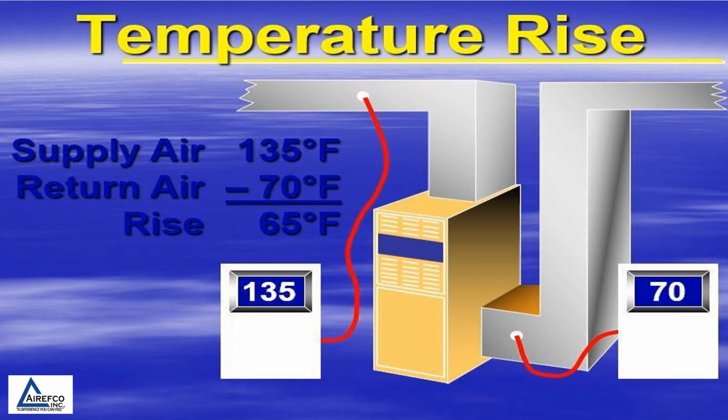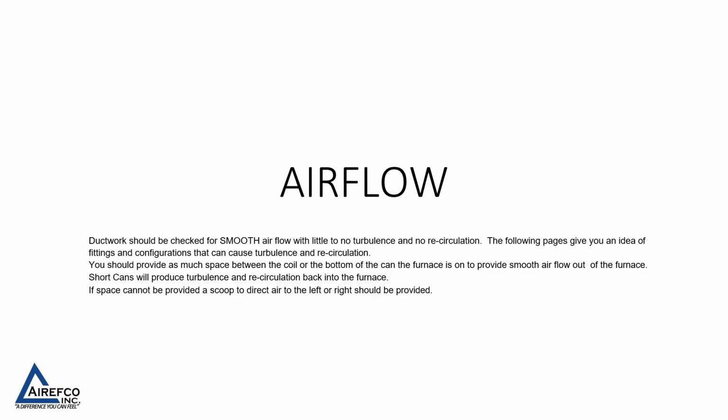So then we take those two numbers, the supply air temperature, which in this example is 135 degrees, and our return air, which is 70, and we subtract those and come up with a temperature rise of 65 degrees. And so we want to take that number and compare it to the furnace data tag to see if we're in range.